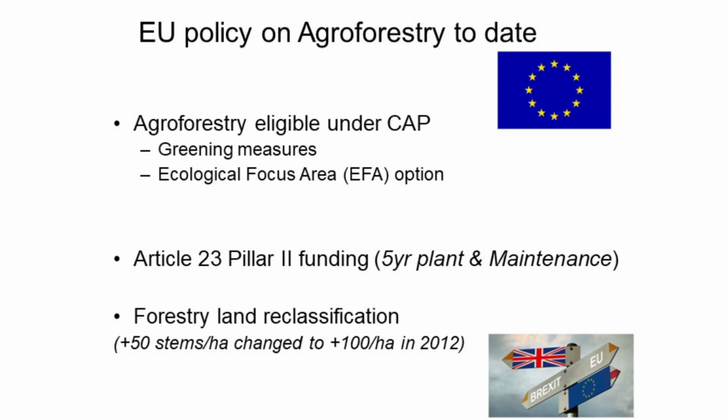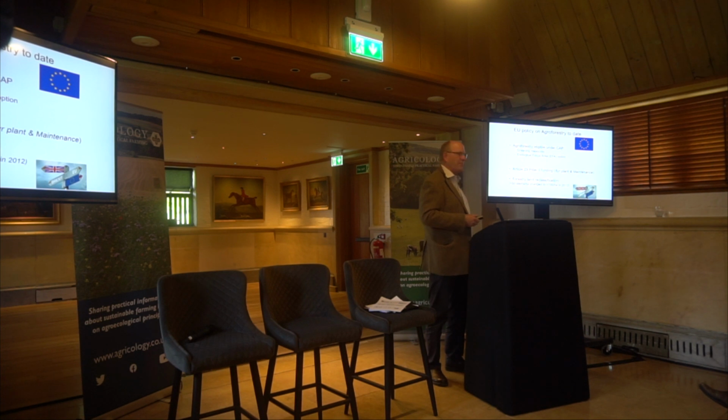And the big change actually was in 2011. I stood up in the Parliament in Brussels and argued for change. Post-war, if you planted more than 50 trees per hectare on a parcel of land, it ceased to be agricultural, it became forestry. So, of course, farmers are never going to plant more than 50 trees per hectare and come out of the subsidy regime. In 2011, we got that changed to 100 stems per hectare.